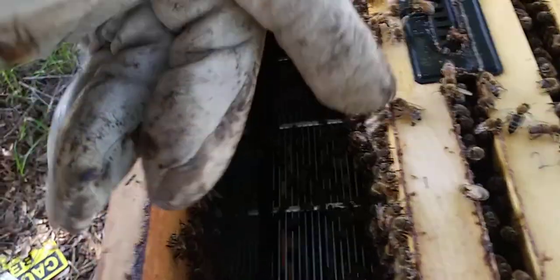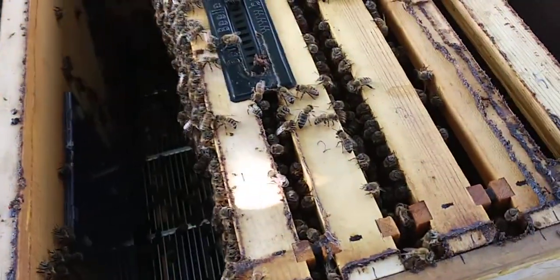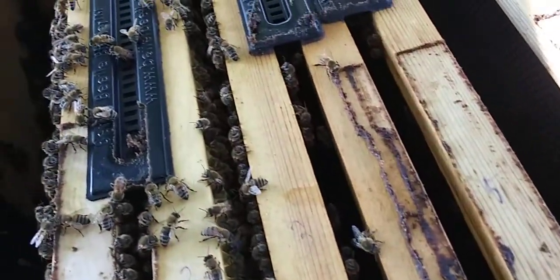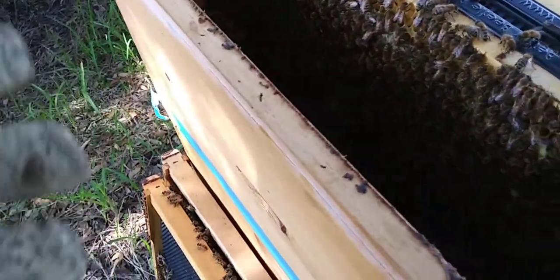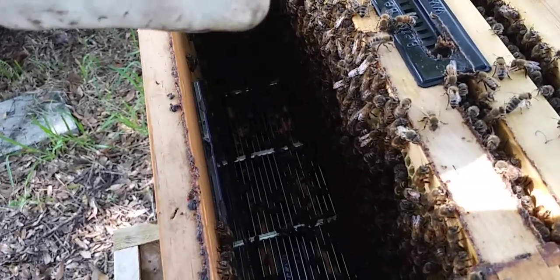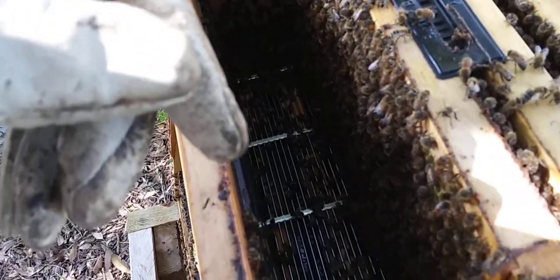But so I still don't even have 2 full frames. I want to get 2 full frames in here. Maybe another one. Well, if they're going to do what they're going to do. They're not getting the frames full. But I want to get 1 and 2 full before I order my spinner and start thinking about spinning anything out.